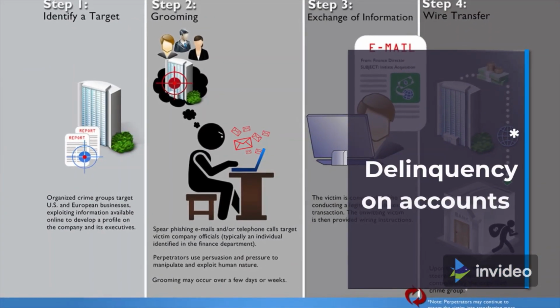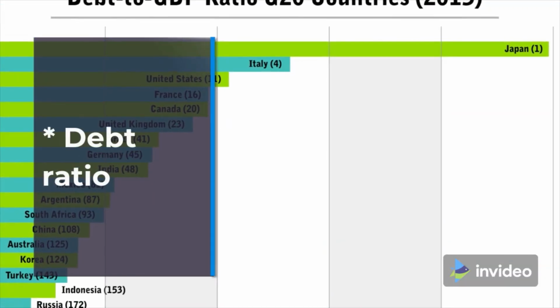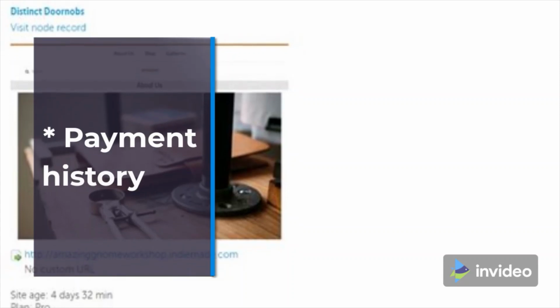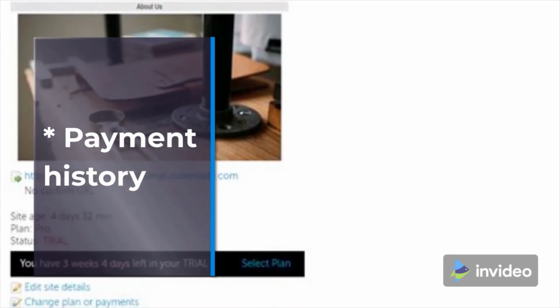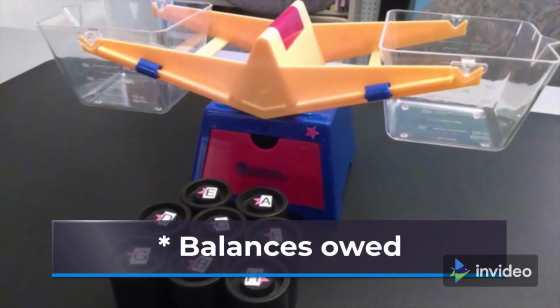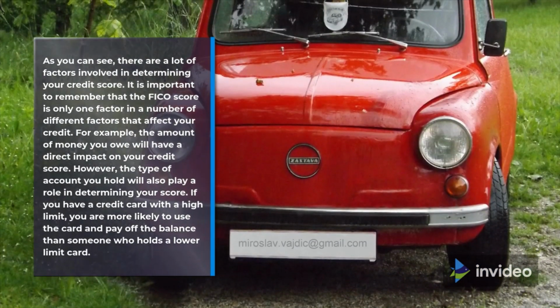It is important to remember that the FICO score is only one factor in a number of different factors that affect your credit. For example, the amount of money you owe will have a direct impact on your credit score. However, the type of account you hold will also play a role in determining your score. If you have a credit card with a high limit, you are more likely to use the card and pay off the balance than someone who holds a lower limit card.